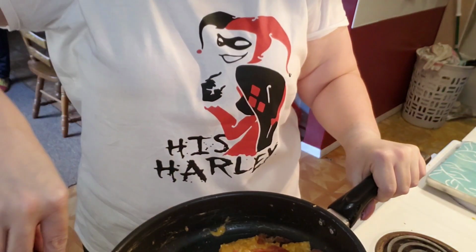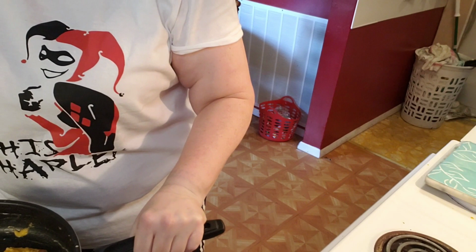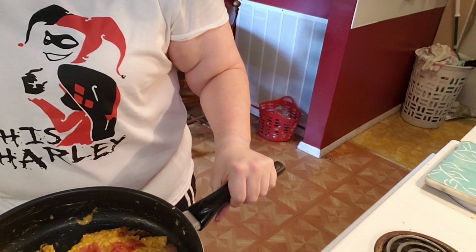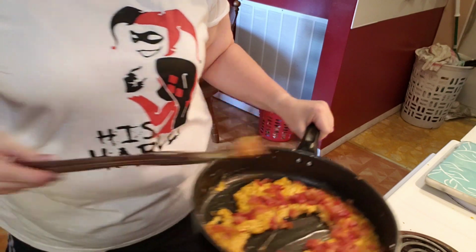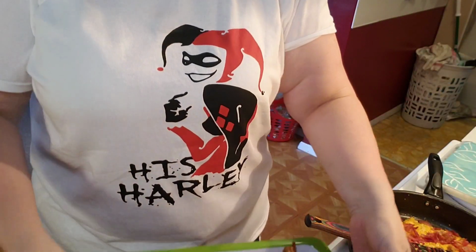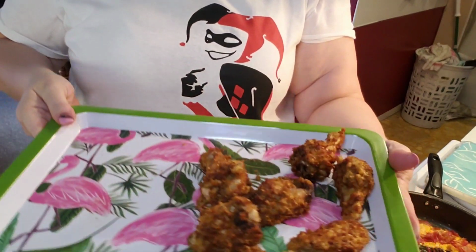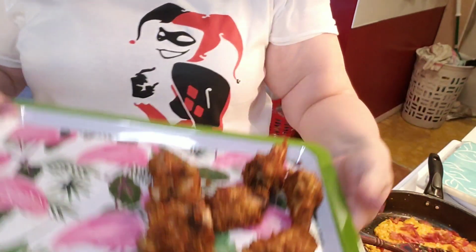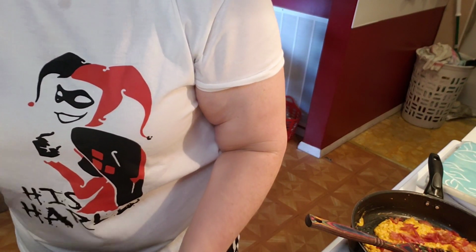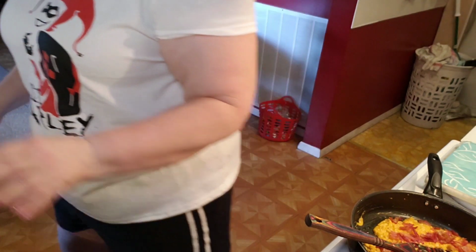So what I'm gonna do is go ahead and put a little bit of this on my plate. Okay. And yes, I did use all that bacon, like I knew I would. And then the other ones, well, actually I gotta flip them, but the other ones are still in there, but this is the first 8 that I made. So I'm gonna go ahead and put a couple of these on my plate. Okay, I'm gonna grab a fork really fast.